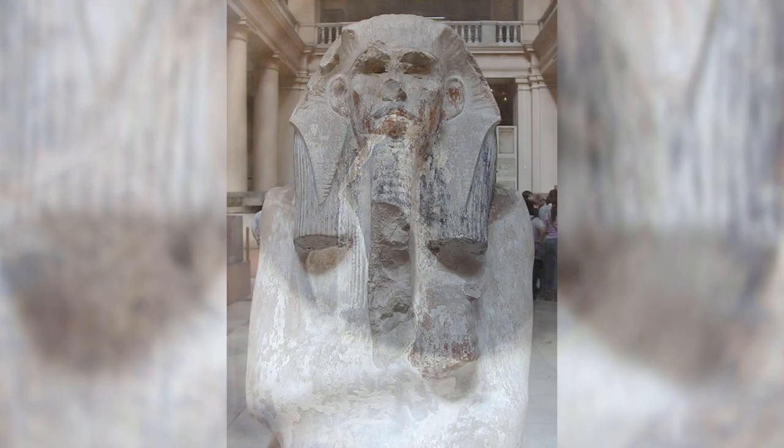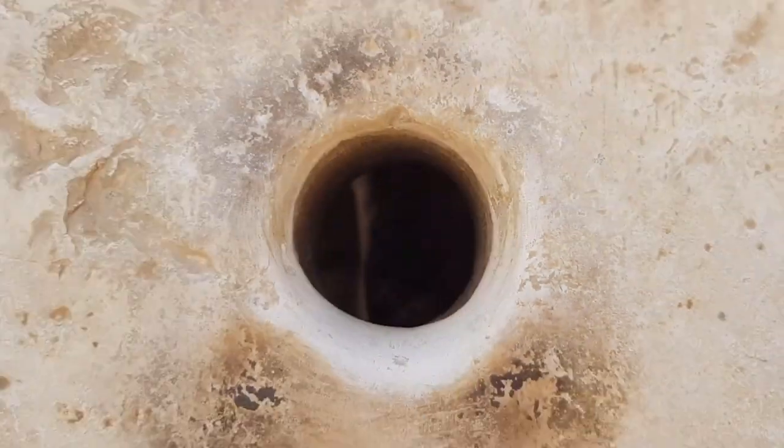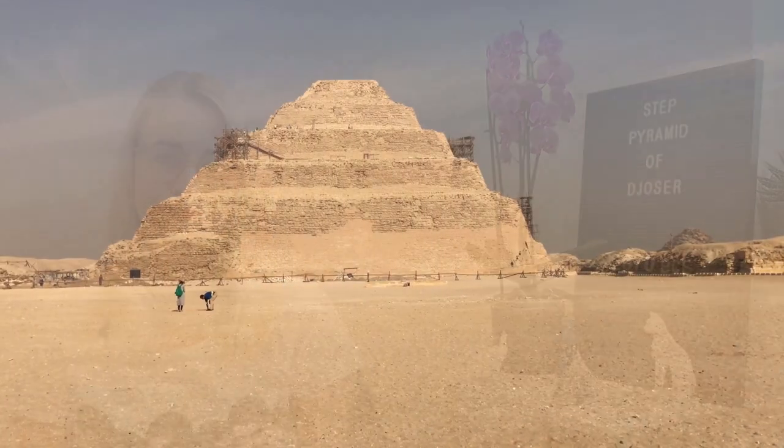The original statue of Djoser is made from limestone and was sealed into the Serdab. Nowadays, the original statue can be seen in the Cairo Museum, but you can still peek through the hole of the Serdab and see the replica statue of Djoser staring back at you. The main purpose of the statue was to allow for the pharaoh to manifest himself, and for him to be able to see the rituals performed outside of the Serdab.